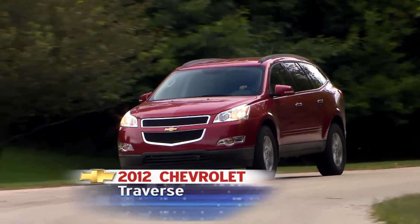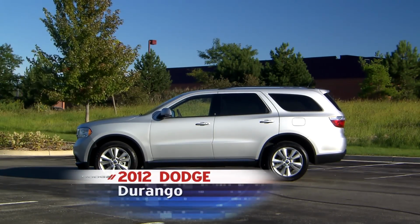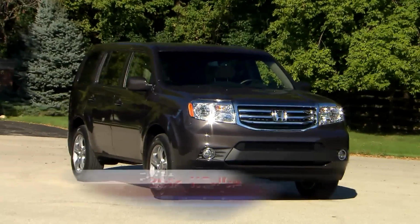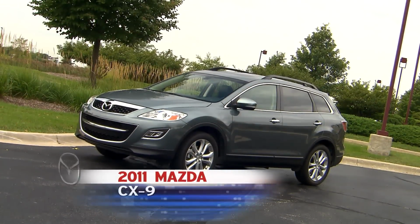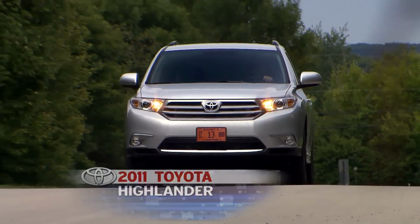Included in our 3-row ute shootout are the popular Chevrolet Traverse, the 3rd-generation Dodge Durango, the fresh from a total redesign Ford Explorer, the traditionally shaped Honda Pilot, the sporty and stylish Kia Sorento, with its wide-mouth grin, the Mazda CX-9, and a perennial class benchmark, the Toyota Highlander.